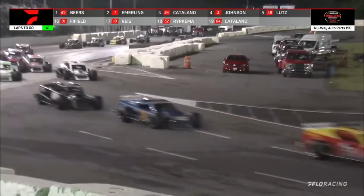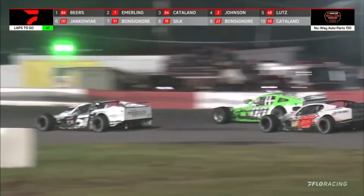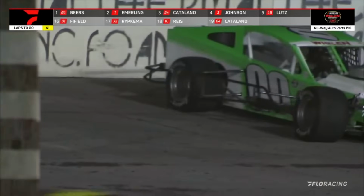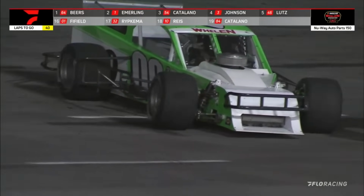The side-by-side battle is back for the 6th position. It is Bonsignore working his magic to the inside. He'll pick up the spot. Who's there with him? Here comes the 16. Oh, they make contact. 16 and the 00. Contact is made. Caution comes back out.